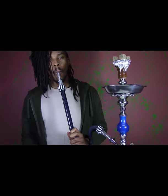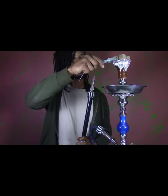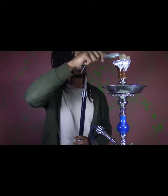And we've got blueberries. So take your first, your second pull, really get the feel of it. If you feel like it's a little too hot for you, go ahead and take one of your charcoal pieces off. And you can put it inside your coal tray and kind of move the charcoal around and really just cool off the bowl or heat up the bowl.